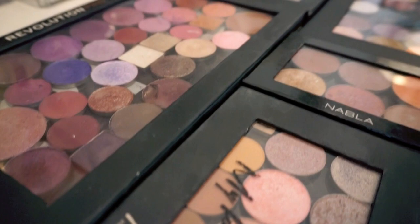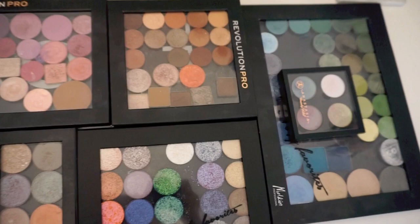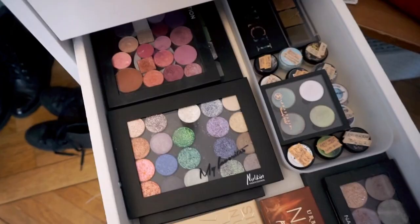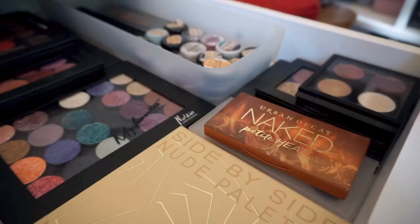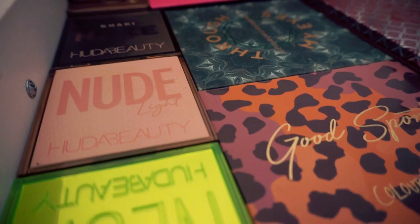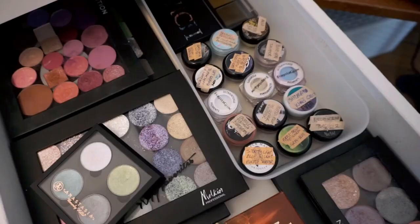We are now going to talk about how many singles I have. I don't have the time or the willpower to number each eyeshadow pan individually. More power to those that can. But this is the final palette drawer, so let's talk numbers. Eyeshadow palettes, small and big, total of 32. Eyeshadow pigments, we've got, oh, I forgot to number those. So 16 pigments, loose pigments, I mean.